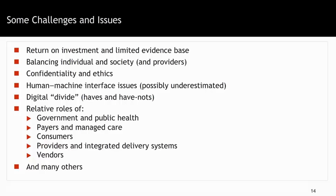Our healthcare system is really made up of many components: government and public health agencies, payers and managed care organizations that are really the source of most of the money, obviously, consumers and individuals. Providers are yet again separate, and the vendors, in this case, meant to be the health IT industry or EMR industry. So these are not trivial issues, figuring out whose roles people will play. And from the perspective of this talk, we're talking primarily about population health.